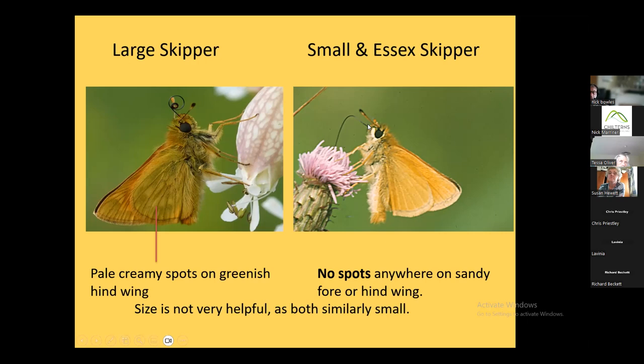It could be that this is an Essex skipper. I'm tempted to think it probably is because the underside is so uniform. The small skipper tends to have a slightly greenish patch just here. And this stem appears to be orange all the way until it turns black. But from that picture, I wouldn't want to make a comment on the species there. So it's one of the smaller Essex, but this is definitely large.